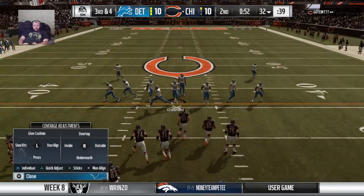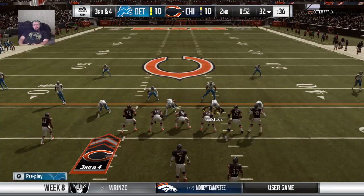The Bears on 3rd down. They've been okay, 2 for 3 thus far. This is 3rd and 4.